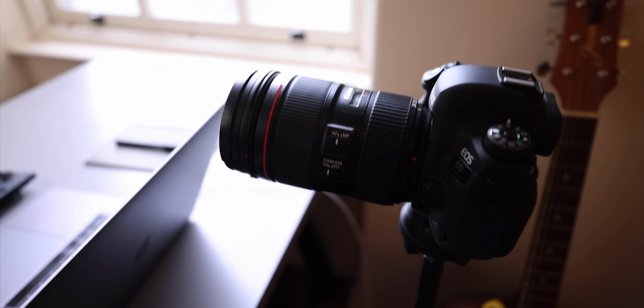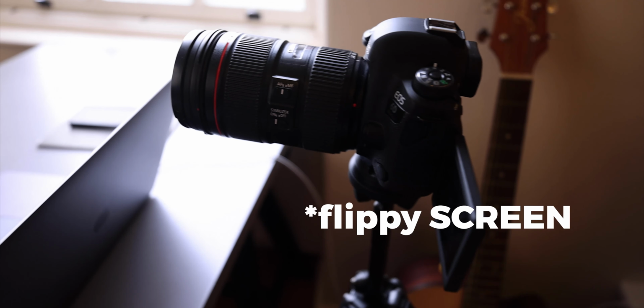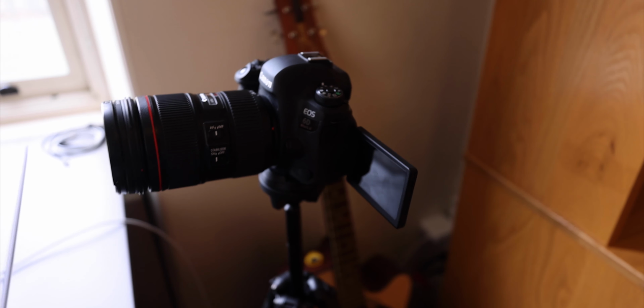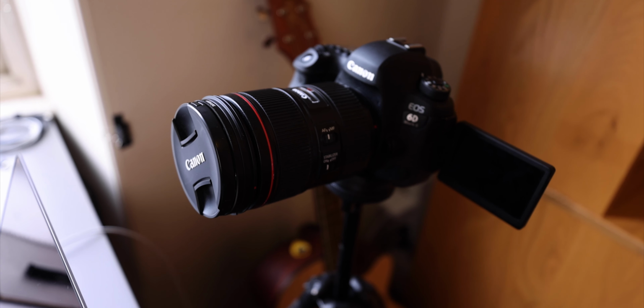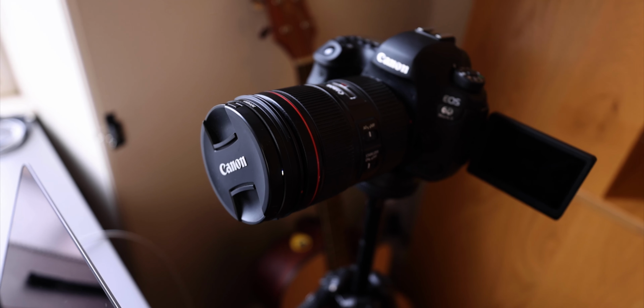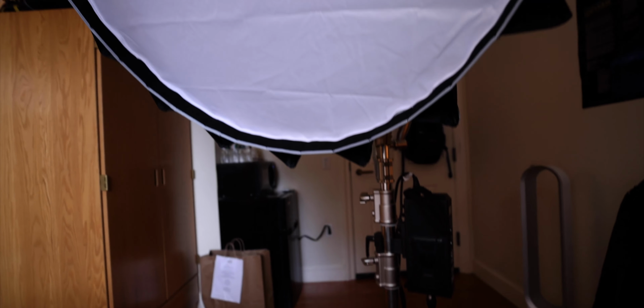The thing I like about both of these cameras is that they have a flippy screen, which means you don't have to buy an external monitor to mount on top of the camera to see what you're doing. The second thing is they both have Wi-Fi connection, so you can connect your phone and directly control the settings, and you're able to start and stop the video without having to get up and change it manually on the camera.